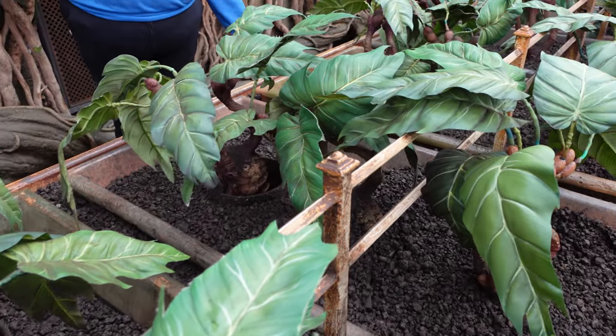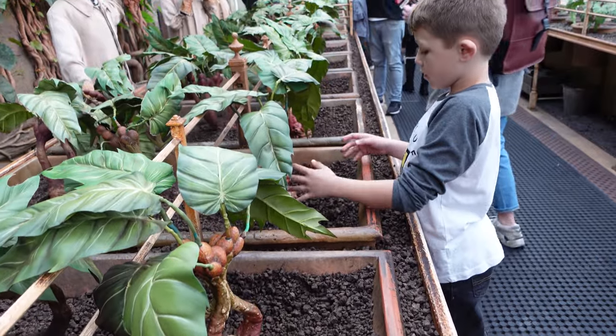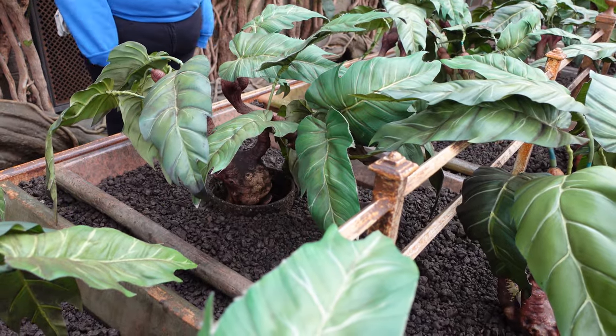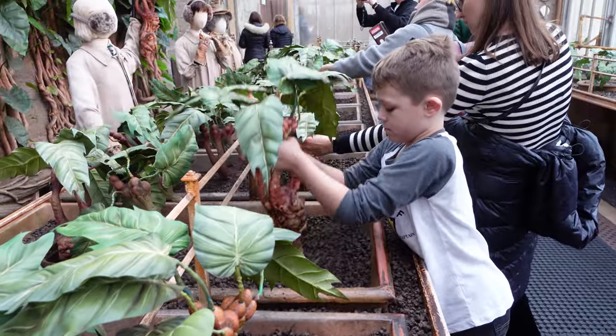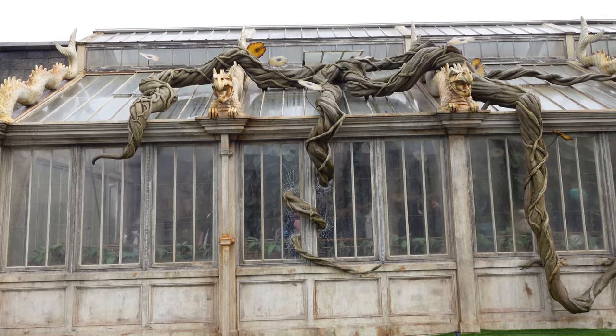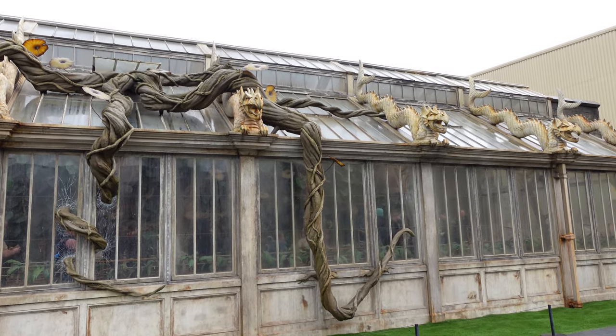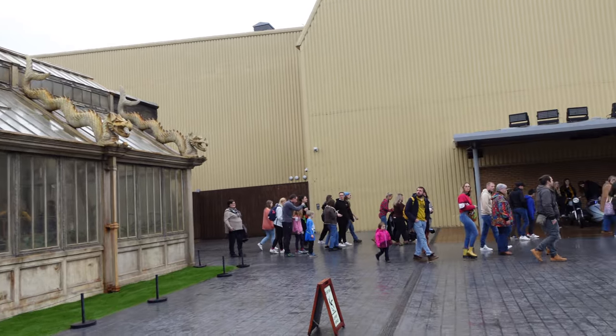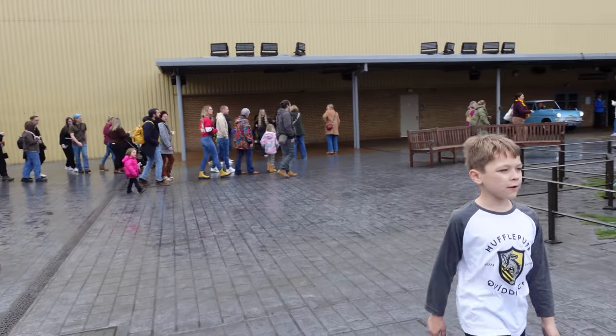Hello everyone, there are 5 mad drakes down this way. If you want to come and join me down here, please. Look, they're like all moving around. It's like their little heads. Mom. Good job, Holden. The exterior of the greenhouse is amazing. So many dragons. There's a line over there for Hagrid's bike.